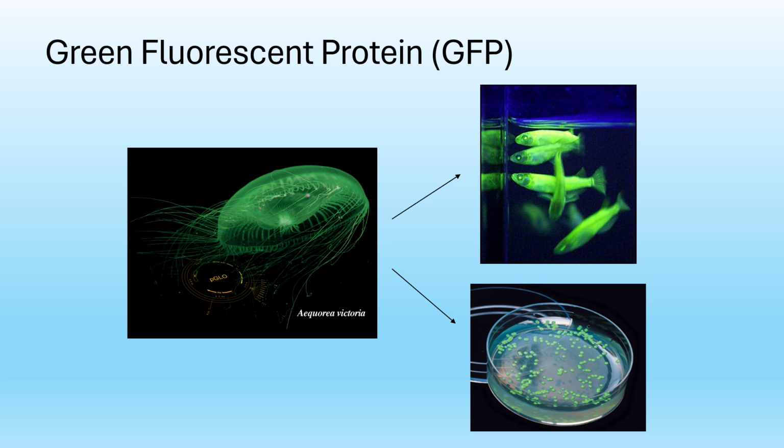And then you can tag it to other proteins so you can track them, or you can tag it to a certain promoter to see when that promoter is activated in the development of plants or animals or fungi or even in bacteria. So you can see here a picture of fish that have been transformed under a certain promoter with GFP, so they glow green. And then you can see at the bottom there a plate that is similar to what our final results will be in this lab, which are individual bacterial colonies that have been expressing the protein and now can glow green.